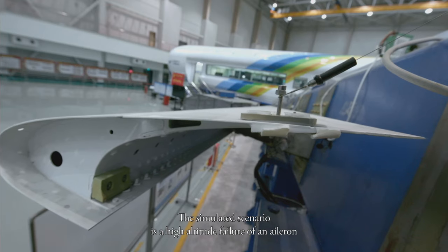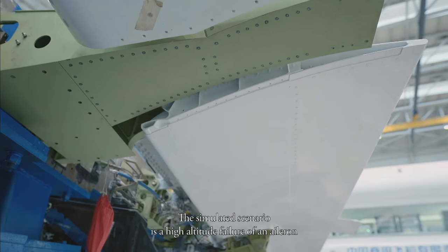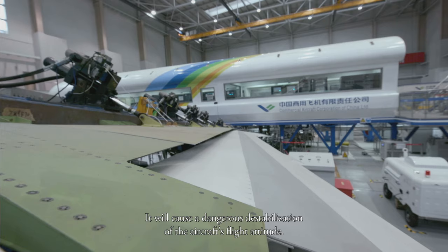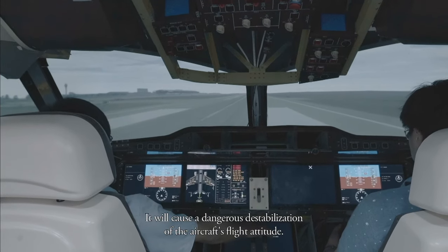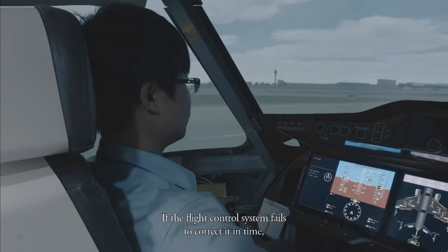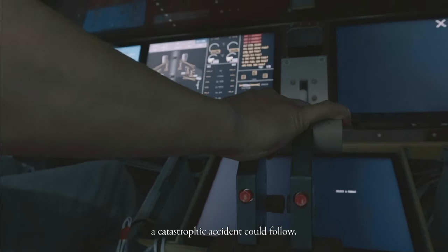The simulated scenario is a high-altitude failure of an aileron on one wing due to sudden icing. It will cause a dangerous destabilization of the aircraft's flight attitude. If the flight control system fails to correct it in time, a catastrophic accident could follow.